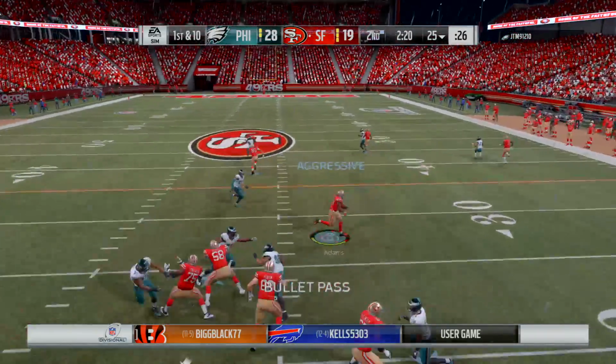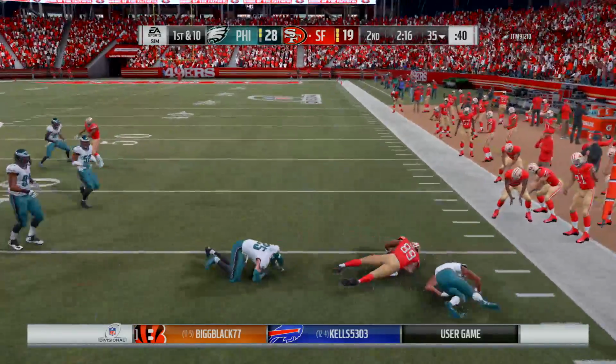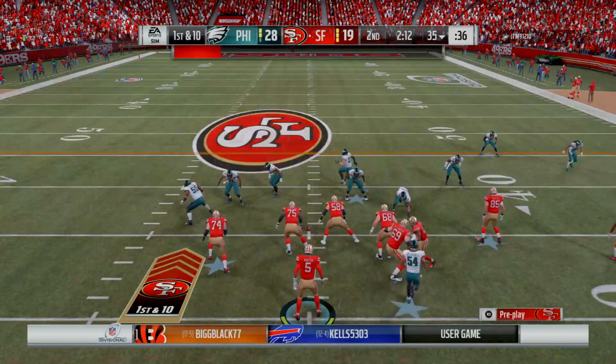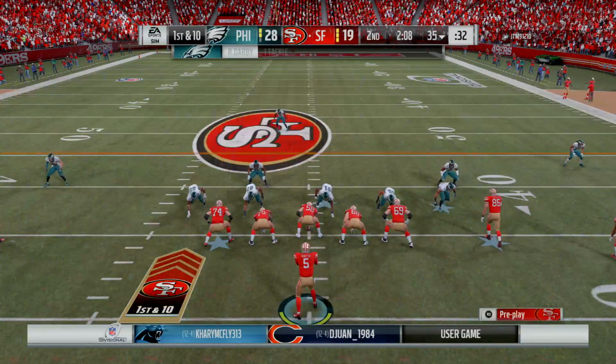Jameis now on 1st down. It's caught here by Adams. And he's brought down, getting this one up to about the 35. It'll be a gain of 10 to start the drive out, and by a few inches, that'll be a 1st down.